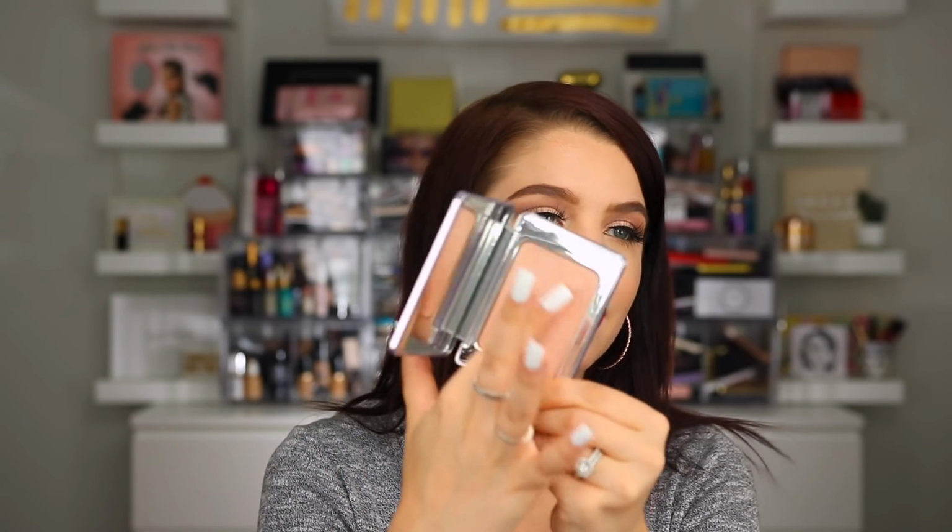It almost reminds me of my Becca bronzer or my Becca highlighters, but better. You know, it looks like your skin, like a second skin, but there's just so much more glow to this product. So I've just been really loving it, and I feel like there's so much product in here. It was expensive, but I think that I'll definitely get my money's worth out of it because of how much product comes in here. It's such a large compact. You do have the nice mirror, so it's nice to travel with as well.